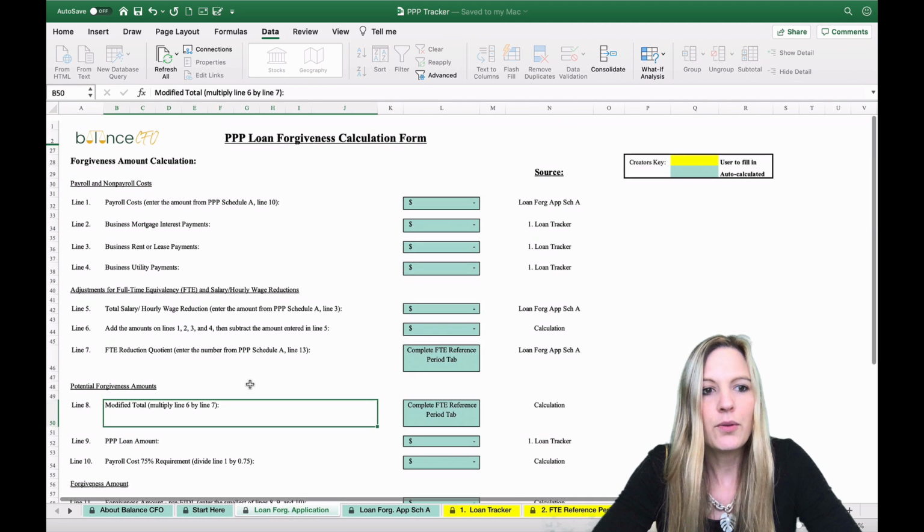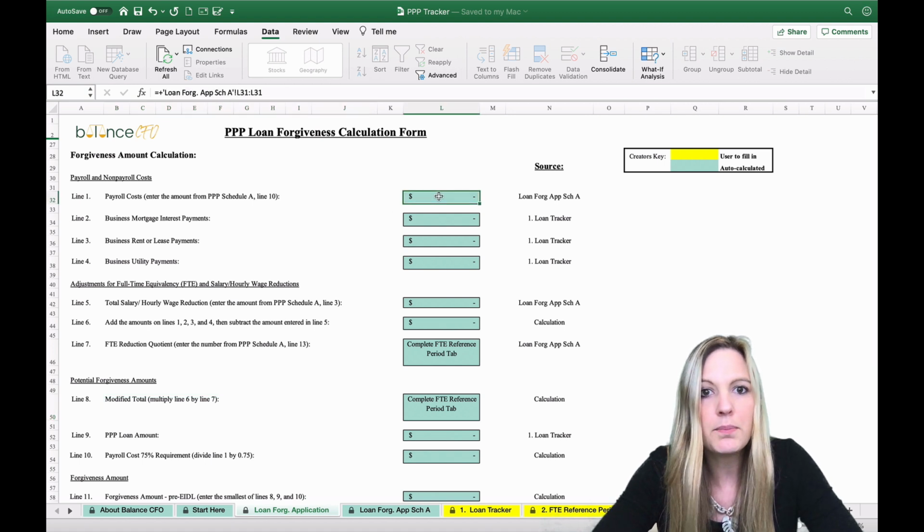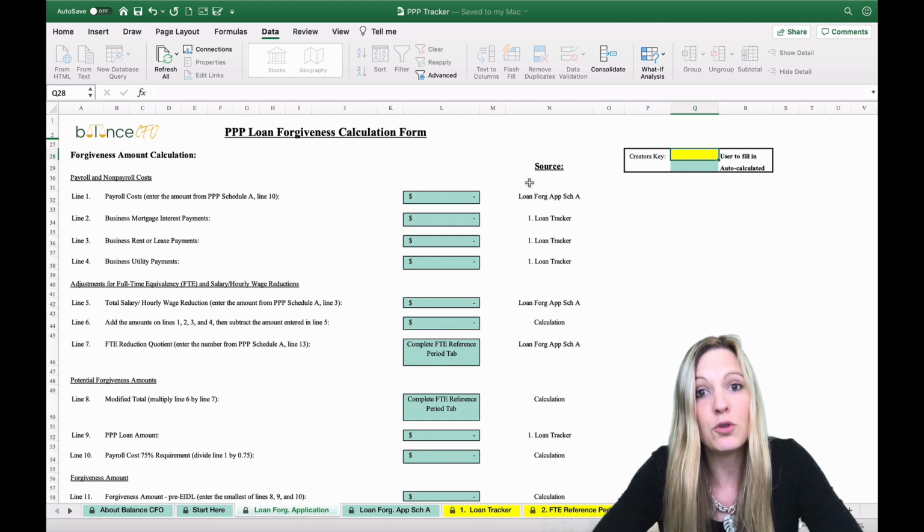All right. So right now we are in the loan forgiveness application. So really importantly, throughout this entire application, you'll notice there are a couple of colors we use a lot. They are this kind of muted blue color, and there is a yellow color, and that yellow color should scream at you. And the reason that yellow color should scream at you is that means you need to do something. Okay, if you see the yellow color, likely you need to be inputting something into that cell.